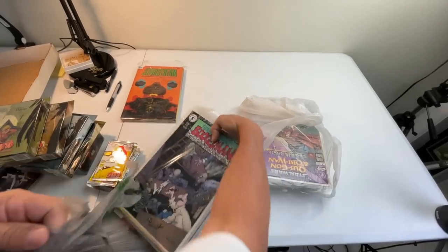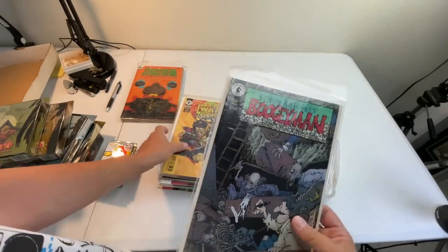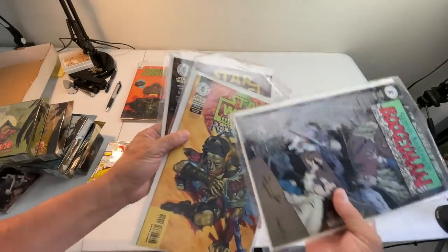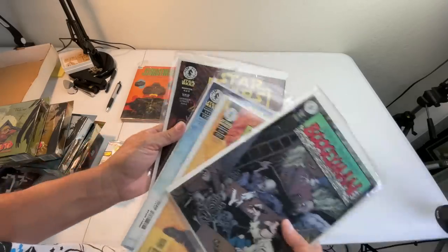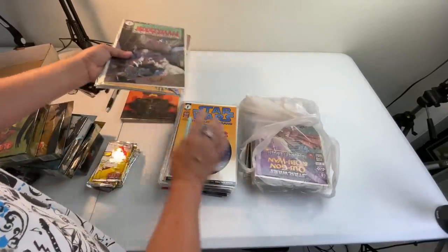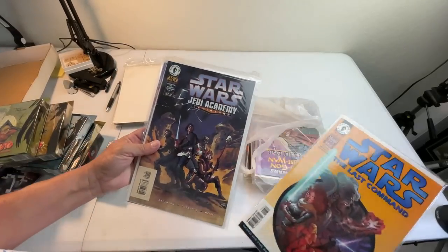All right. Sergio Aragonés. Boogeyman. Okay, that's good. Star Wars Tales of the Jedi Redemption. Another Redemption. So this is number 2 of 5, 3 of 5, 4 of 5, 5 of 5. Where's 1 of 5? Gotta find 1 of 5 to have the complete set. Star Wars Last Command, Jedi Academy.